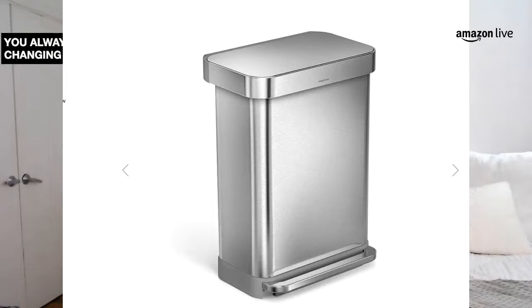I love how beautiful this looks in my kitchen, and it's just such a stunning trash can. It comes in a whole heap of colors and sizes for you. That's the brushed stainless steel. It also comes in a matte white, and so many other stylish choices. So you're really going to match that perfectly for your kitchen. I hope you guys will check that one out. It's been one of my favorite kitchen trash cans.